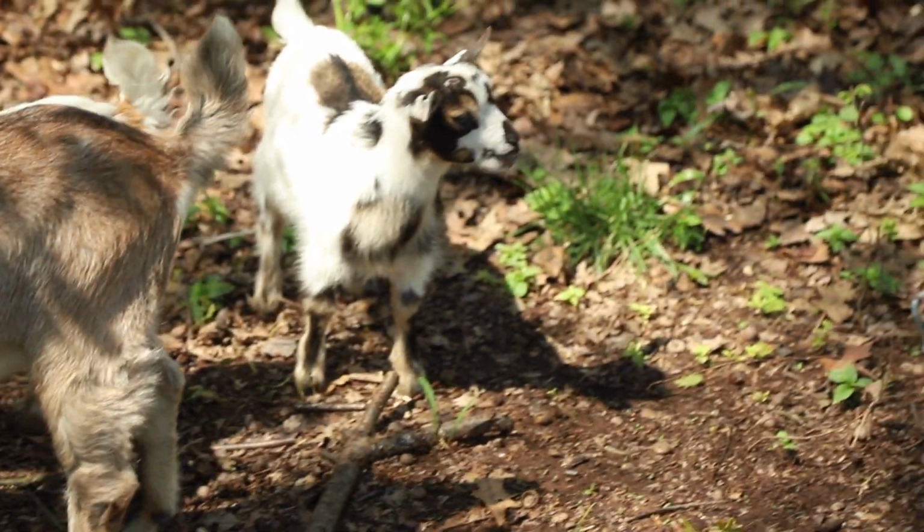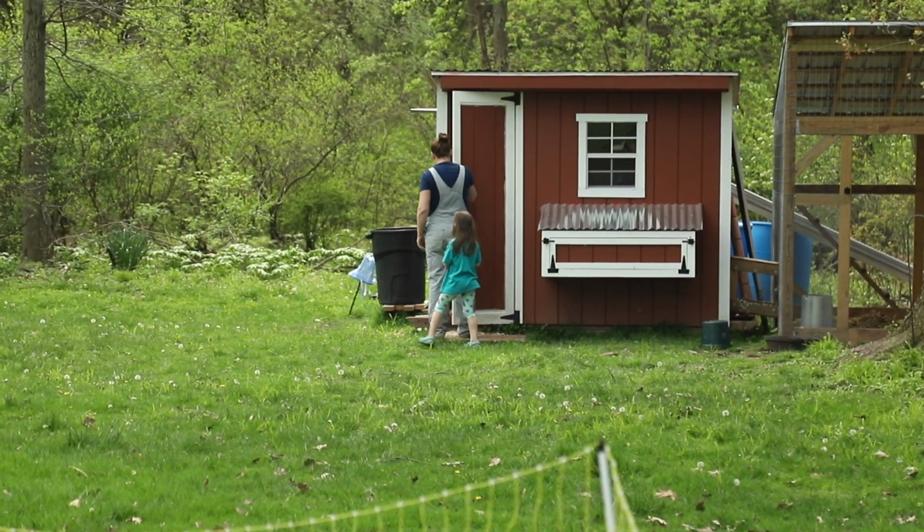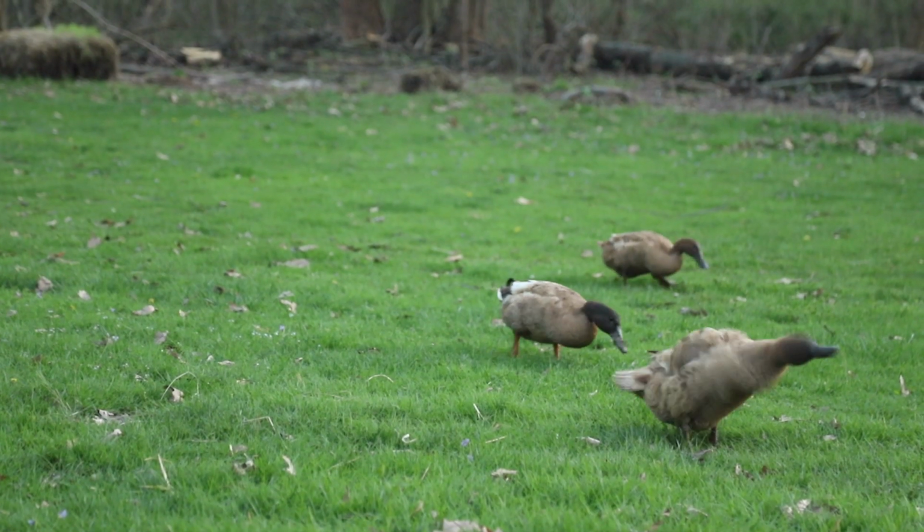On the agenda for this week, we need to replant that doe pasture. So look for a video about that and look for just a general update on the animals and what's going on. We have some new babies for you to see. Yes, and I'm not talking about the meat birds. These are cuter babies and they grow up cuter. They don't look like chubby chicken nuggets.